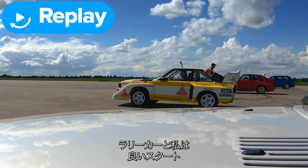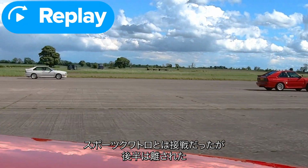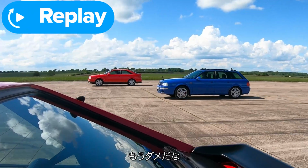It's getting hot in here. Great launch from the rally car. I got a great launch. It's quite close to the Sport Quattro for the very first part, but then that just pulled away. There's a little bit more power, isn't there? That's all that's in that. Good launch on that, well done. Thank you. RS2, how was your launch? Bogged again. So that car just bogs down.